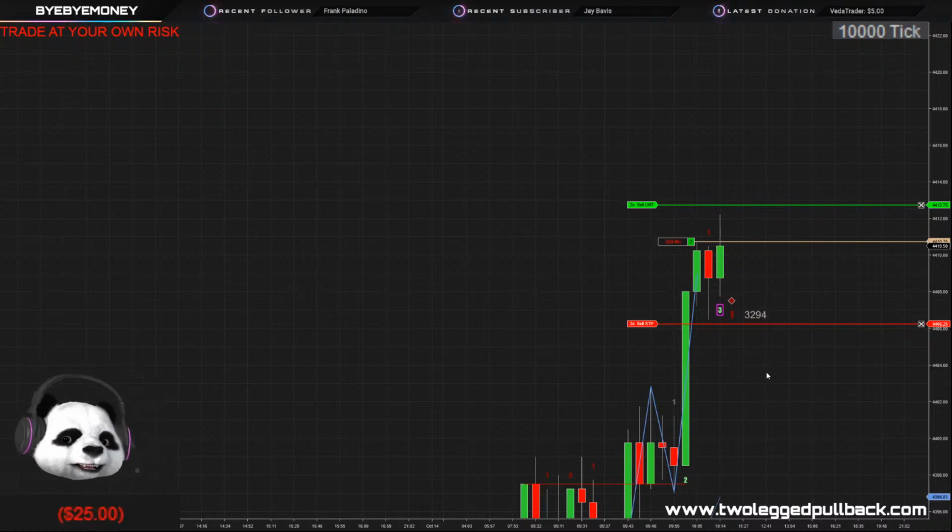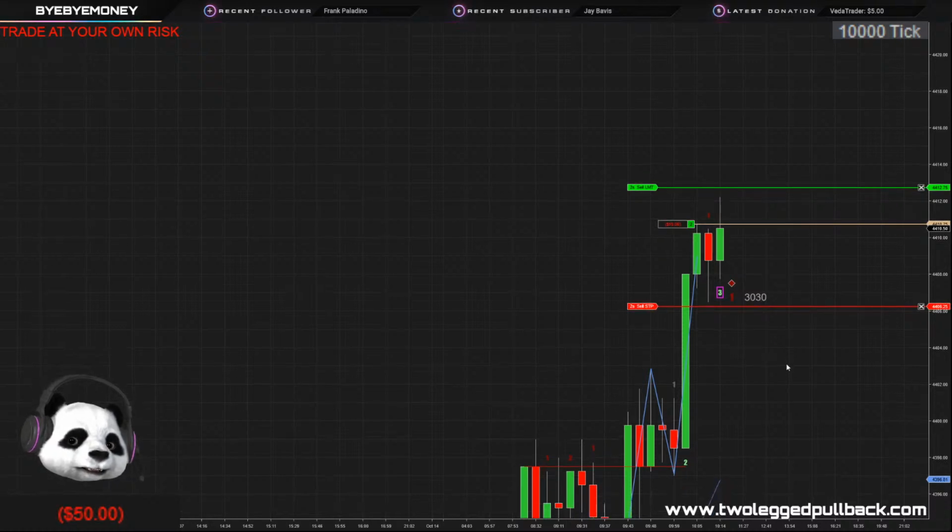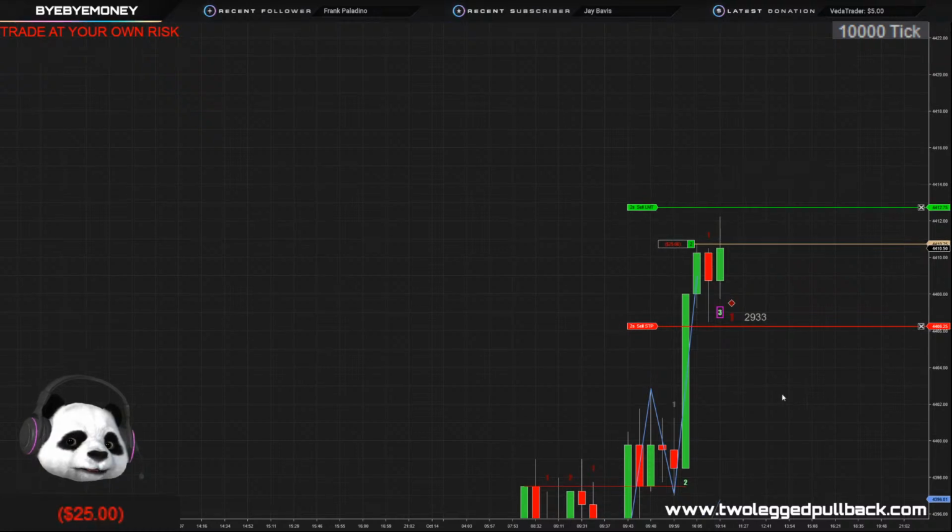Kind of want to skunk this right now. It's disappointing. I'm looking for 2 points because my risk was so large. It's about 5 points. 1, 2, 3, 4.5 points. Let me just skunk this. Don't like how this looks. I'm gonna let the bar finish though.